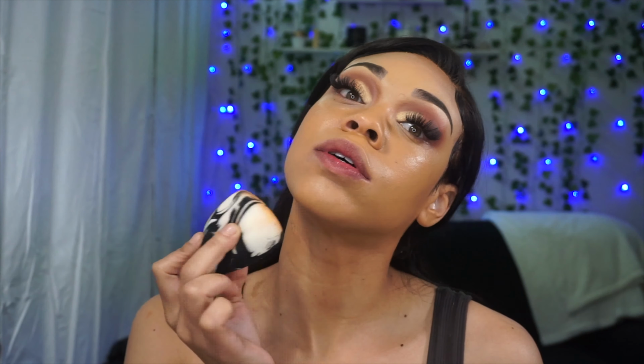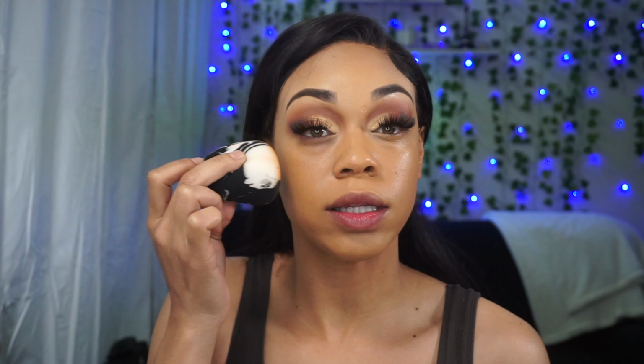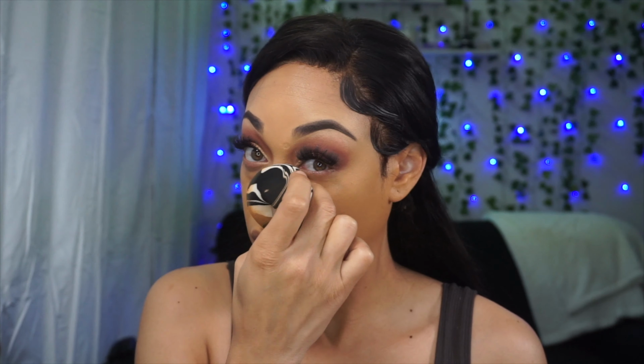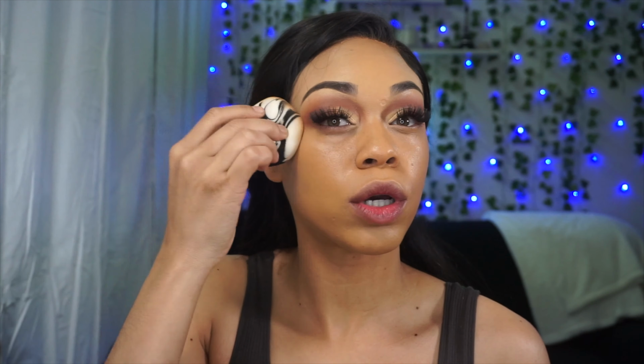So yeah, go ahead and blend this all out. Then I just take the excess on my forehead because I don't feel like I need a lot of extra product just on my forehead. I used to, but why? It blends in anyways, and then I end up putting bronzer and a little bit of concealer there, so it doesn't need to be that much product. But I do like to make sure it looks all blended together.